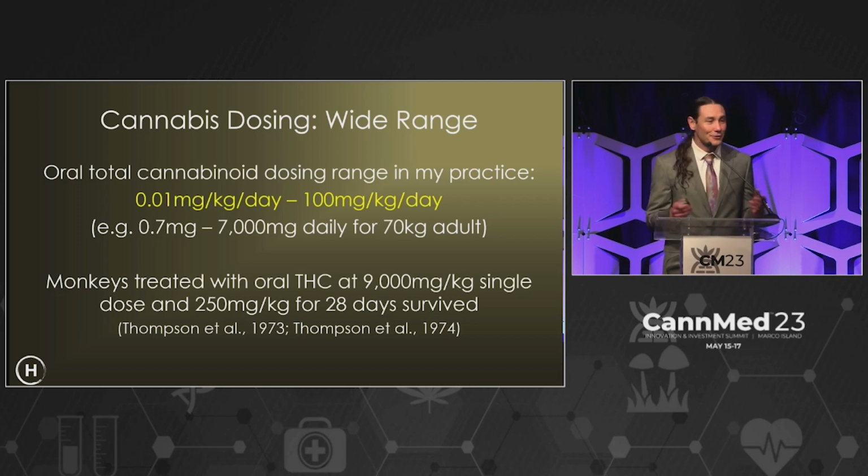So if you look in my clinical practice at the oral dosing range that's been effective, and this includes some outliers, we could go all the way down to 0.01 milligrams of cannabinoids per kilogram of body weight of the patient per day, all the way up to 100 milligrams per kilogram. So here we have like a 10,000-fold dosing range, which is quite unusual.